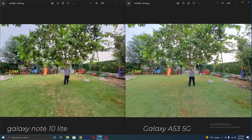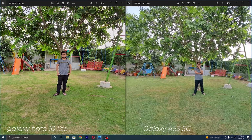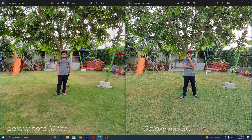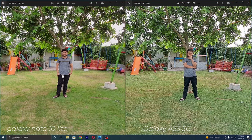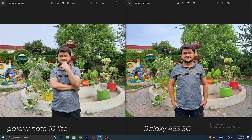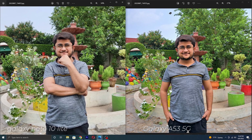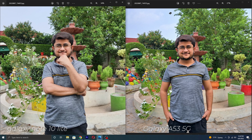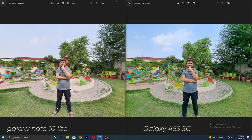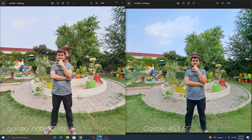And here is the ultra wide, edges are soft on both, but again the Galaxy A53 sample is over sharp. Other than that, colors are okay on both. And here is another sample in which you can see colors are a lot better on the Galaxy Note 10 Lite, while on the Galaxy A53 there is a bit of oversaturation. And next, here is ultra wide. Both did a good job. Colors are a bit washed out on the Galaxy Note 10 Lite.